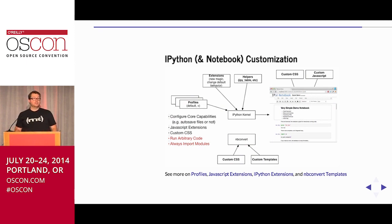Customization is also, there's tons of ways to customize. We've seen a few in passing, but IPython has this profile thing. You can configure all kinds of things, like anything that it does is probably configurable. You can also inject custom CSS into the actual GUI you work with if you don't like the default look and feel. You can load custom JavaScript. So people using it to blog have added publish buttons in their blogs that call a JavaScript thing.